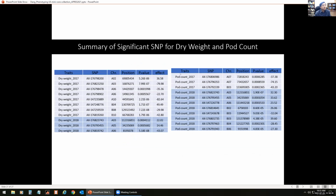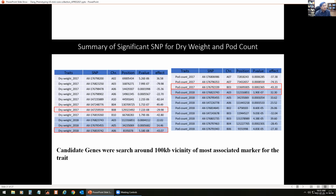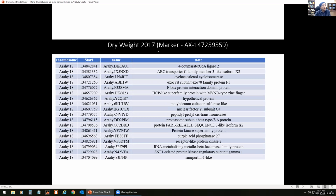So this is a summary of significant SNPs that we've seen for both dry weight and pod count. A number of them for 2017 and 2018 have positive or negative correlation. Candidate genes were found within 100 kilobases of these markers. For dry weight in 2017, we identified chromosome 8, where you see different types of genes, F-box, nuclear factors, et cetera.